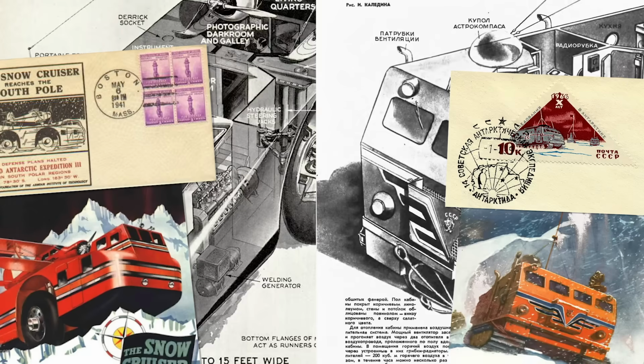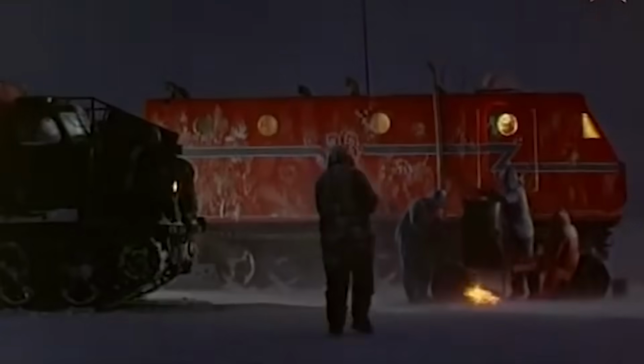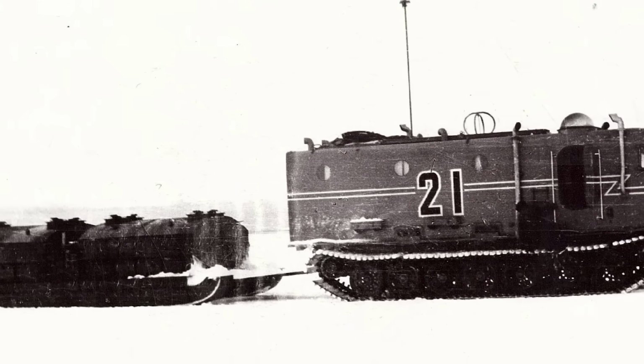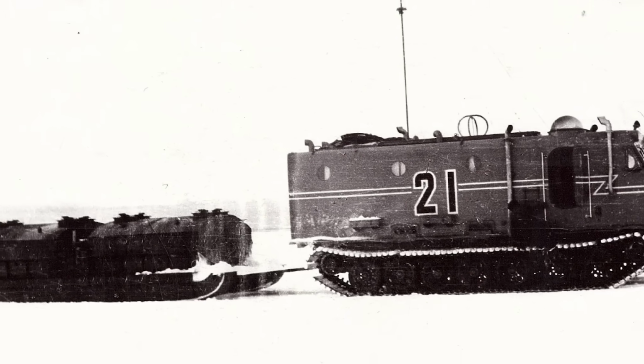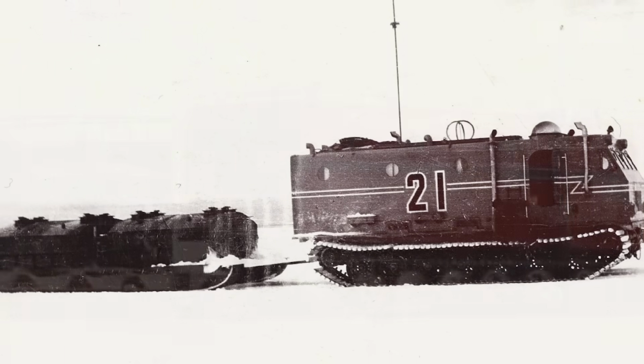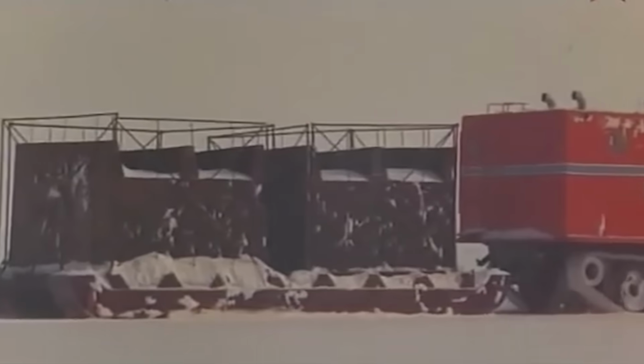And both the irony and concern was probably not lost on the designers, who no doubt worried that their own snow cruiser, similarly built to such precarious timescales and with such high expectations, would suffer the same fate as their American counterpart. Thankfully, the Kharkovchanka would succeed in almost every way the US cruiser did not. But that's not to say they didn't have their problems, as the Soviet crews would soon find out in their grand expedition to the pole.